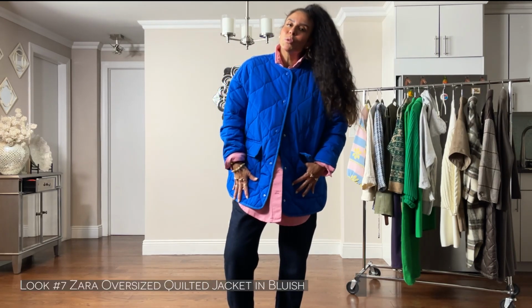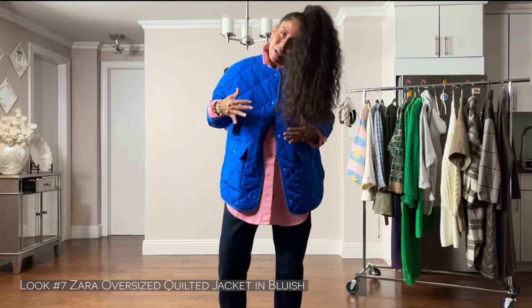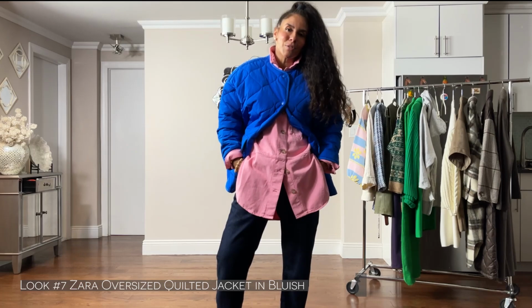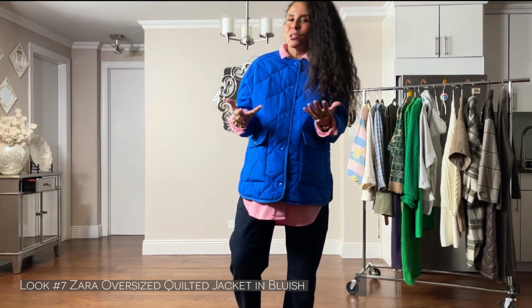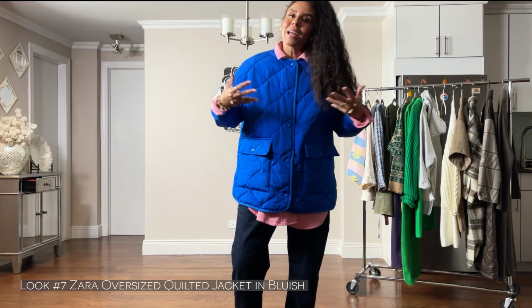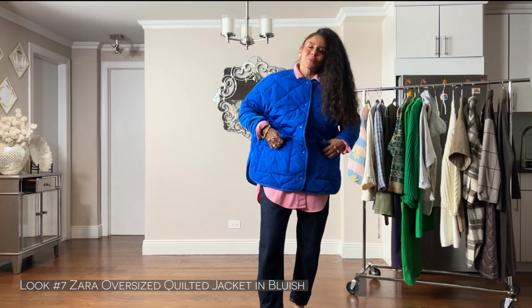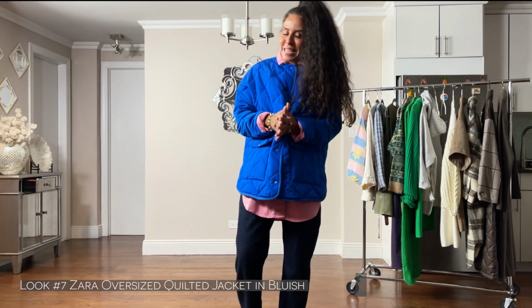Love this royal blue quilted jacket. It is oversized. I like to clip a button or two and leave the rest open. I just think it lends for more style. This is another way that you can rock it. It all is contingent on your level of comfort. I love oversized clothing and I love comfort clothing. So this is just cozy and perfect for those fall days.